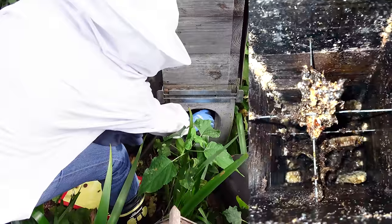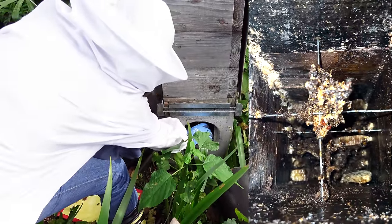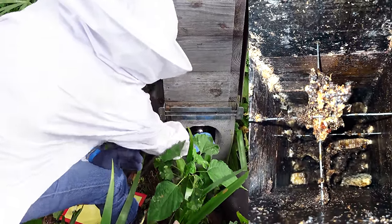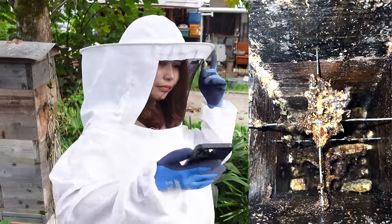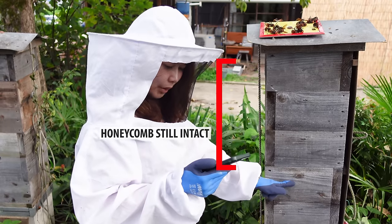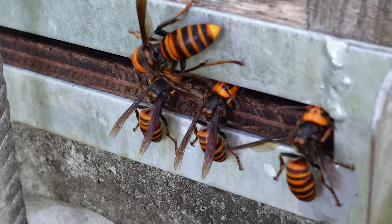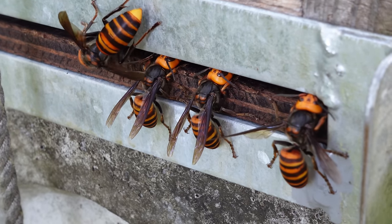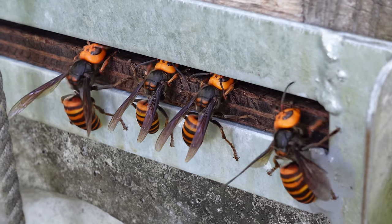Unfortunately, from what we can see, the honeycomb are in a terrible state and no bees to be found. It looks like part of the honeycomb has fallen. The comb from the third box from the top and up seemed to still be intact. The smell of the honey that leaked out from the fallen honeycomb attracted the giant hornets.